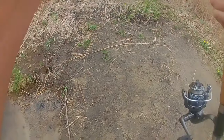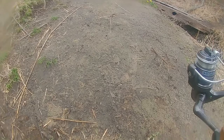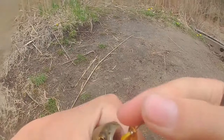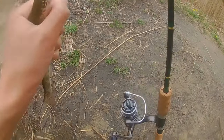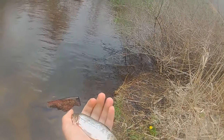Oh, my goodness. Baby rainbow. I'm going to wet my hands again. Okay. Baby rainbow trout. Just a little wee baby. Oh, he choked the spinner though. Look at that. Man, that's awesome. Hook this guy, man. This spot is money. Well, there he is, guys. Beautiful little rainbow trout.